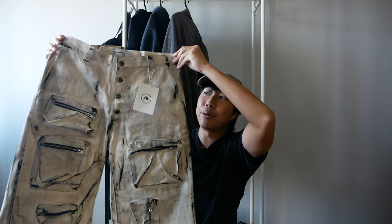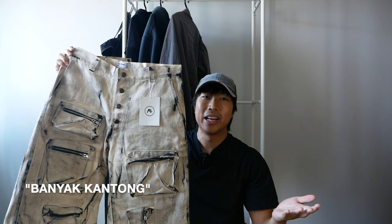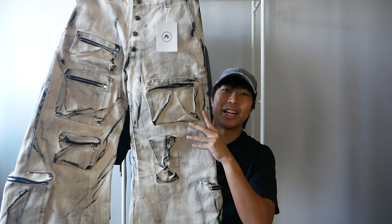Now, the name of these pants is the BK flat cargo pants. BK stands for Banyak Kantong in Bahasa Indonesia, if I'm pronouncing it correctly. It translates to a lot of pockets, as you can see.